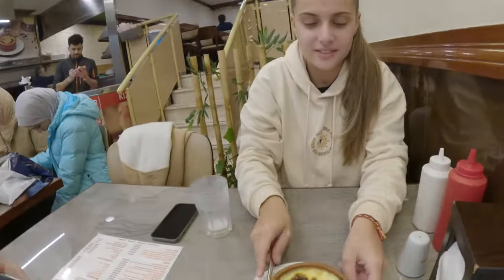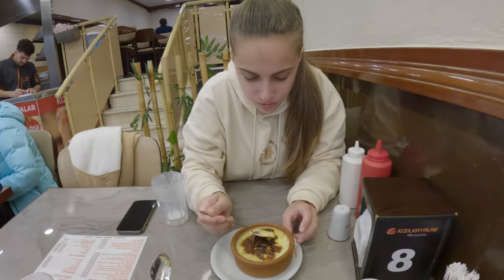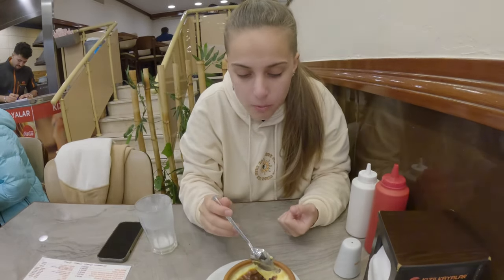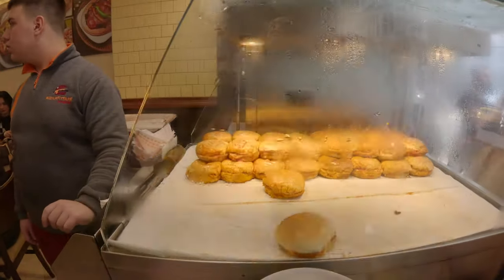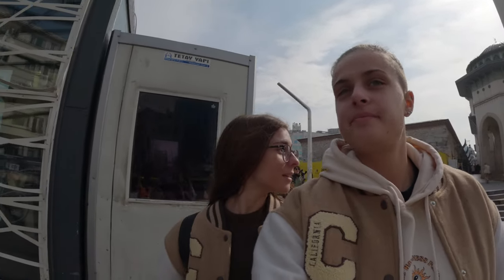It's nice. It's like rice with milk, the Bulgarian version, I think. It looks a bit like cream caramel. A bit, but the taste is different. It tastes like this, yes. Now we are going to the Egyptian Bazaar.